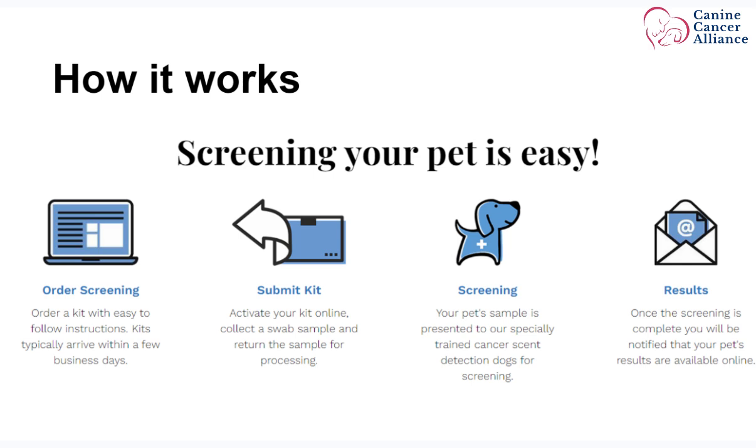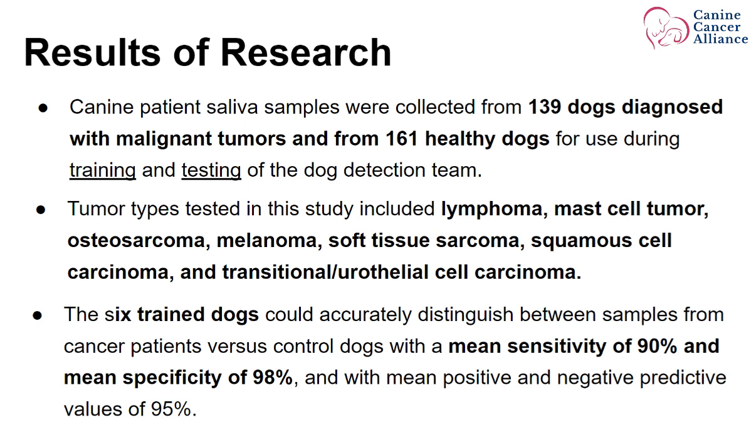I have a little experience with this because I tried it with my dog Momo, and I'm going to share what happened a little bit later. It's very simple. It's under $100, but it's relatively new. Even though they have a publication, and the publication says they had dogs with cancer involved in their training and testing, and they looked at different cancer types, there just isn't as much data behind this test compared to the NuQ test.